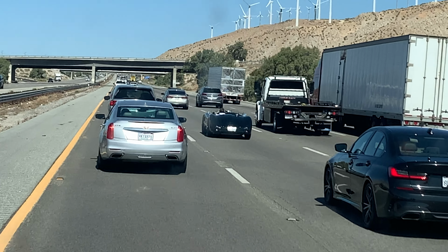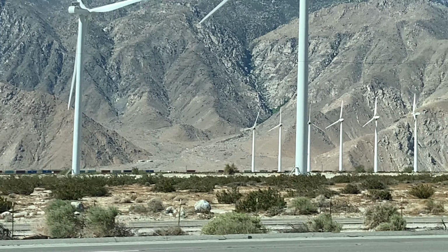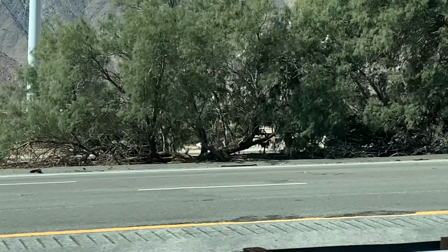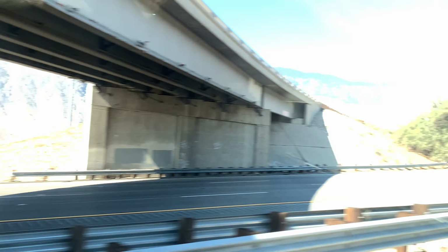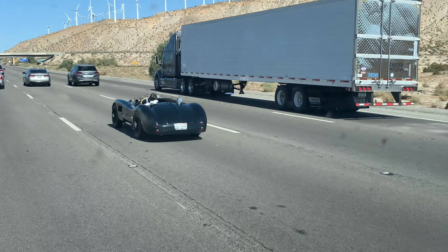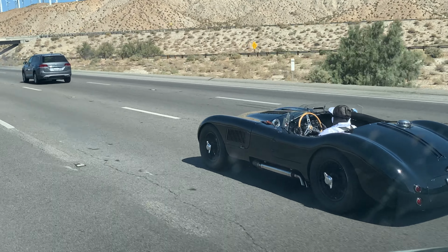So for all you viewers, this is a desert, the California desert. It tends to be a little bit ugly. Nothing like the Arizona desert, but it still produces beautiful cars like that. Let's get some sound on there, all right?